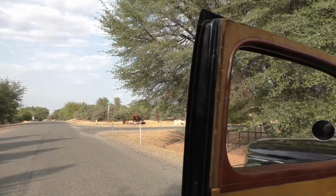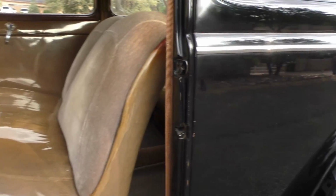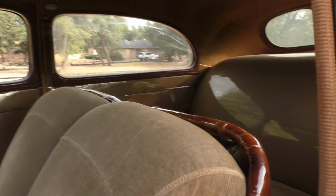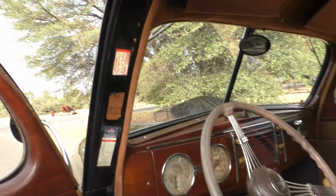All the door jamb paint, the bottom side of the deck lid, the bottom of the hood is all original paint, which kind of gives you a feel. You can see there's no paint line here. Like this whole panel, more than likely original paint on it. Spent some time inside, I'm sure, over its life where it wasn't driven a lot. See the plastic on the seat. Ashtrays in the back. Deluxe trim.